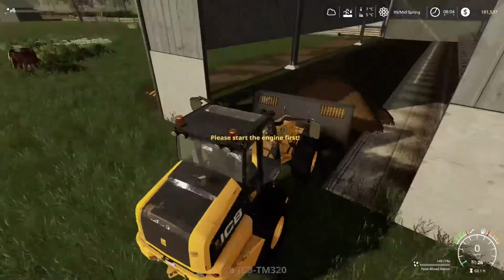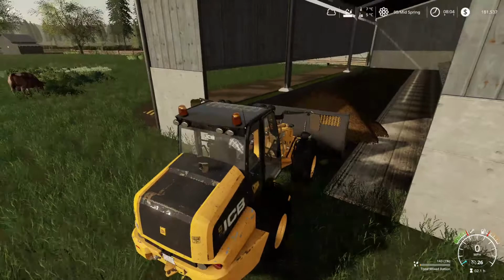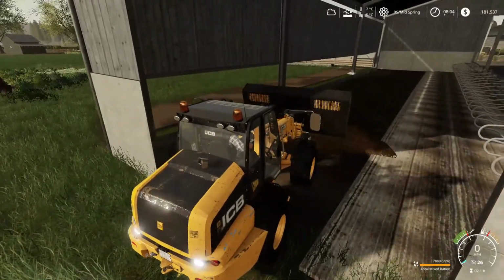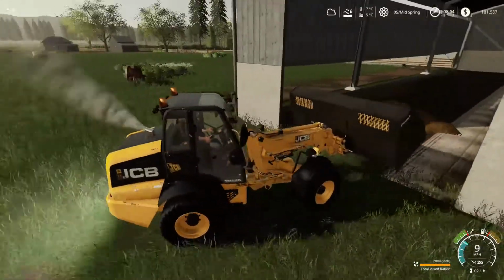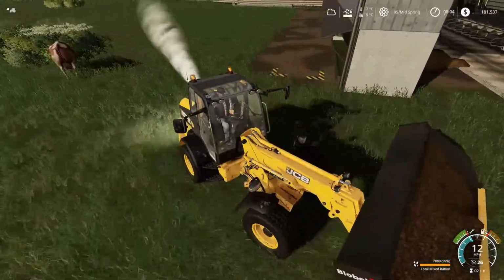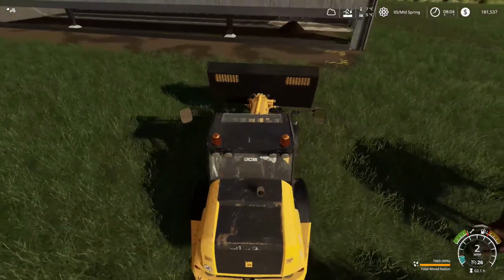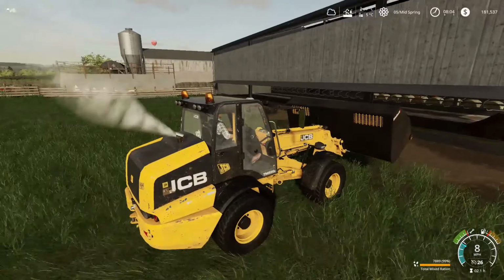So I have got a big pile of TMR here. I've just been keeping it topped up over here rather than having to drive back and forth all the time. It just means it's conveniently there. So we'll get this in here, and yeah, then we can crack on with the rest of the day.